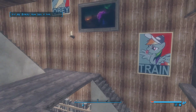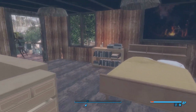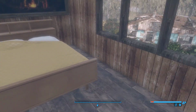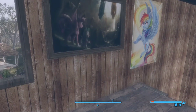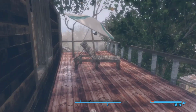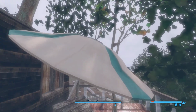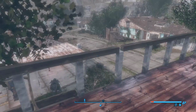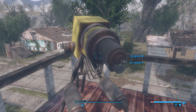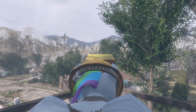We have some other posters, and up here we have the bedroom with something where you can also place your things, some other paintings, etc. And here we also have a bench chair with an umbrella where you can sit down and relax, or here the telescope where you can look at the stars.